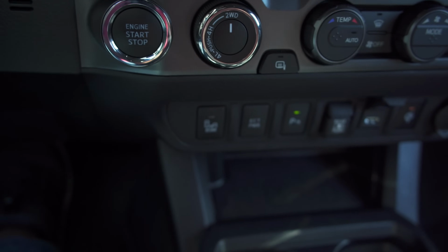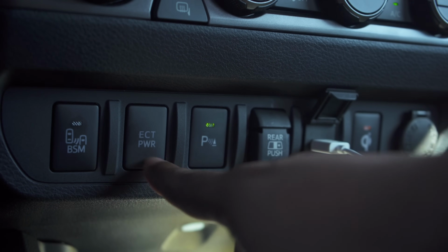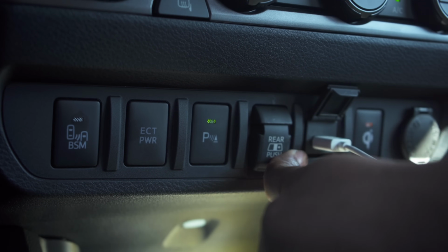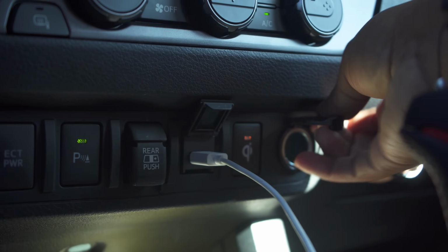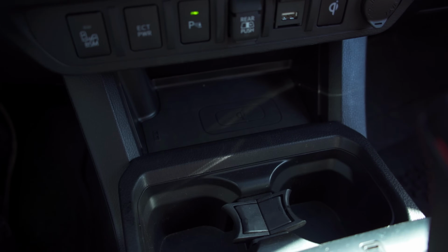And then on the bottom, you're gonna have your blind spot monitor, your exterior power, you're gonna have your parking sensors, you're gonna have a button there to open and close your rear window, USB port, a button to turn on and off the wireless charging pad, and then a 12 volt. And there is your wireless charging pad located right down there.